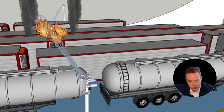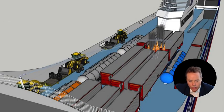Here's just one other view to give you a sense of what a system can look like. Here's one more where they're mounted on the superstructure. Of course, that's a good way to do it when there's a superstructure available.